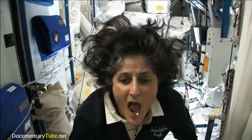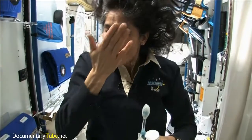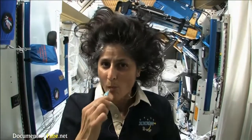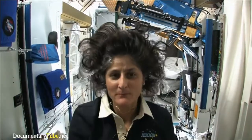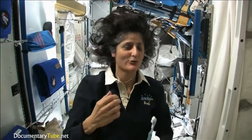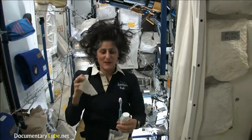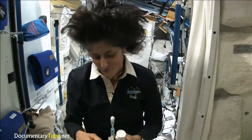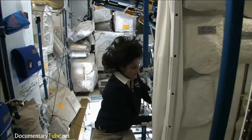And then you can drink it. A lot of people ask what you do with the toothpaste after you brush your teeth. Two options. Swallow it, and it's sort of like mouthwash, but it tastes a little gross. Or you can just spit it out in a paper towel, and then you don't have to worry about it. Swallowing is something I wouldn't recommend at home. I'm only up here for 4 months, so it's not that bad.